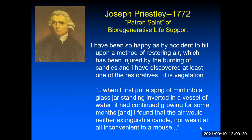I'll go back even a little bit further to the 1700s, with some quotes from Joseph Priestley, who co-discovered oxygen. He didn't specifically identify it, but his work revealed its presence. I'll just read through some of these quotes. "I've been so happy as by accident to hit upon a method of restoring air, which has been injured by the burning of candles. And I've discovered at least one of the restoratives. It is vegetation. When I first put a sprig of mint into a glass jar standing inverted in a vessel of water, it continued growing for some months, and I found that the air would neither extinguish a candle, nor was it at all inconvenient to a mouse."